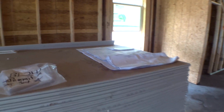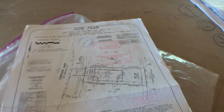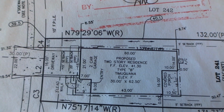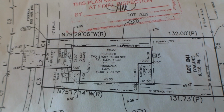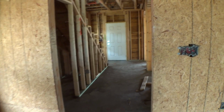Hey, one more real quick thing. I was thumbing through the paperwork here. I want to show you something real quick. I don't know if you'll be able to see it. This is the site plan for your house that was approved by the county. I'm going to zoom in on it here. Look at your finished floor elevation. Finished floor elevation is 41.3 feet. I'm telling you guys, that's amazingly high. There will be no water issues with this house, okay? So, awesome, awesome. Anyway, 41 feet high. That's above sea level. That's huge.